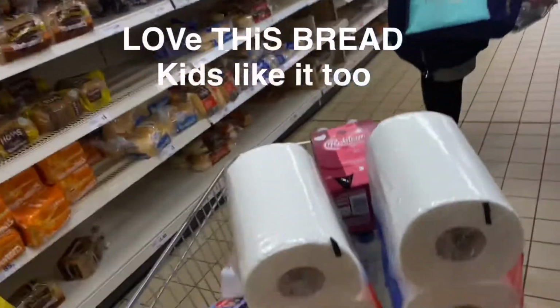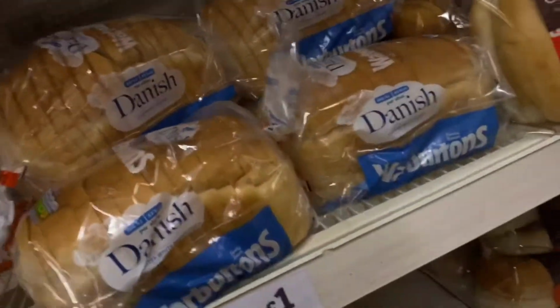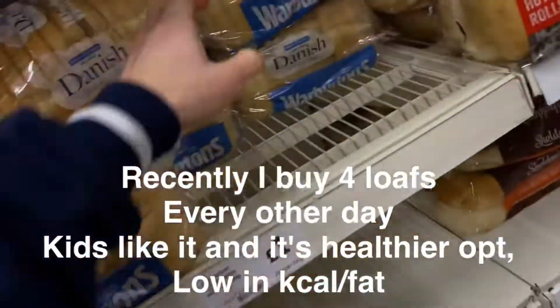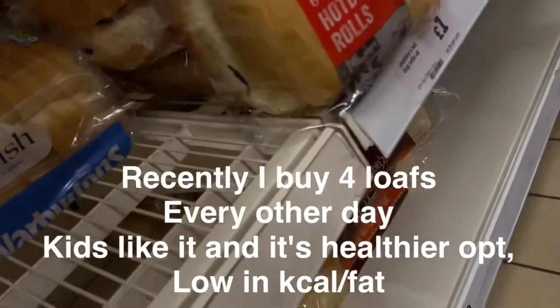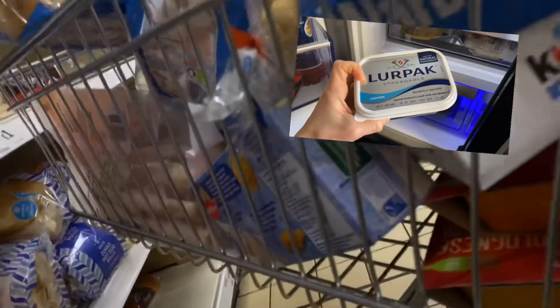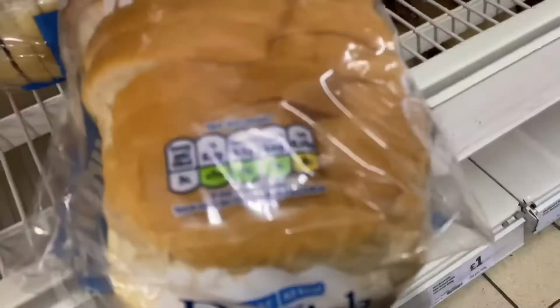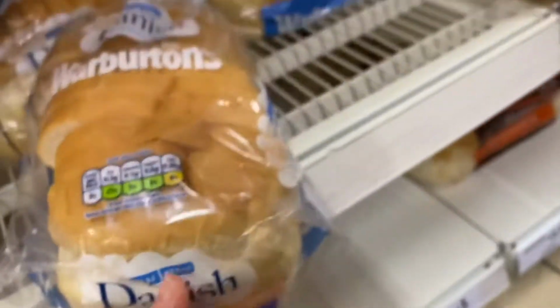Here's my favourite bread. Here we go. Let's go. That's one. Two. I like this bread and my son loves it with butter, and I will show you the calorie content. So it's 63, very low in fat, good in sugar, so works.